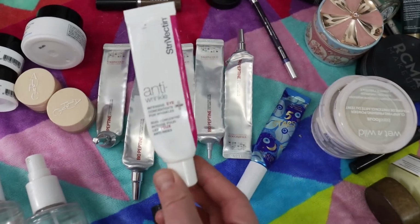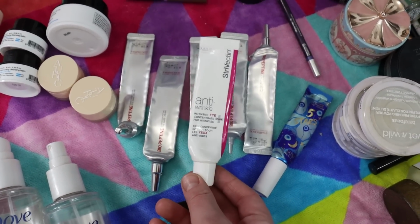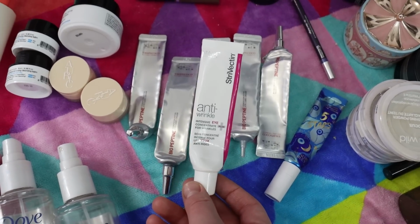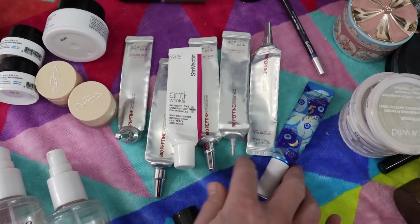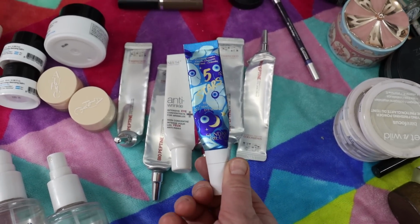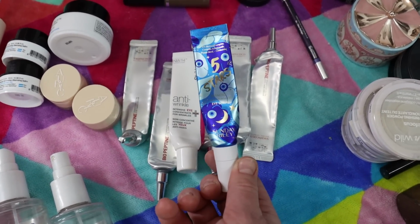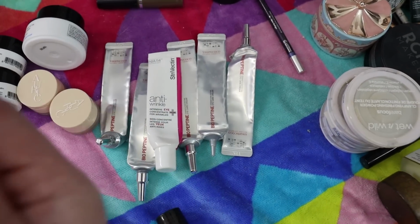And then I also love this Strivectin anti-wrinkle eye cream. I got a set at Costco, and I haven't found it there since then, but I would like to repurchase this one. And then I got this one in, where did I get this? I think it was some type of box or something. This is the Sunday Riley 5 stars.